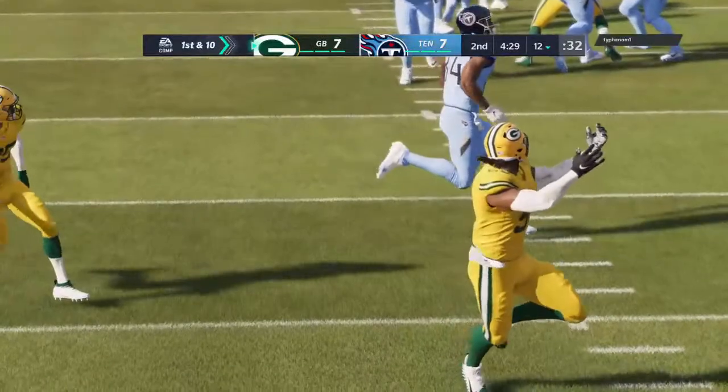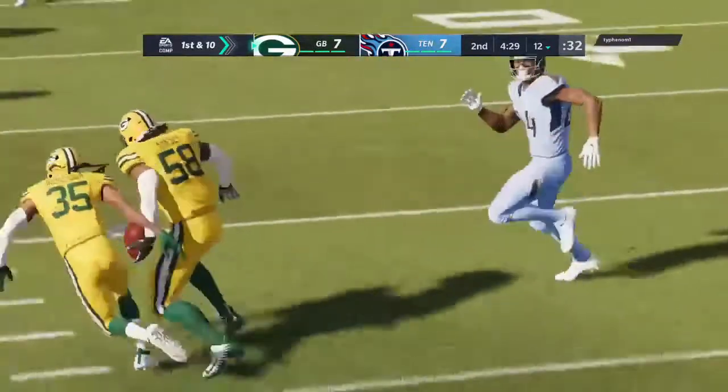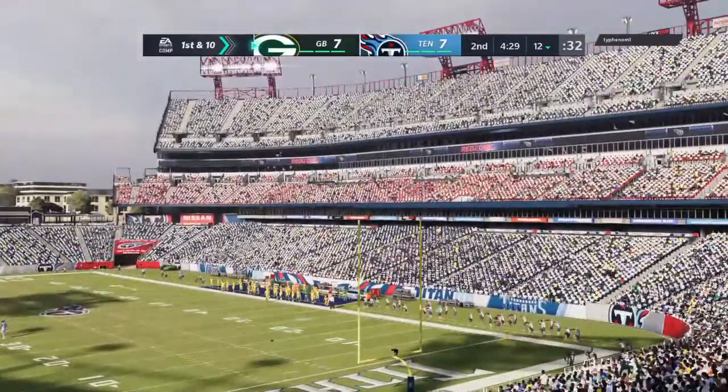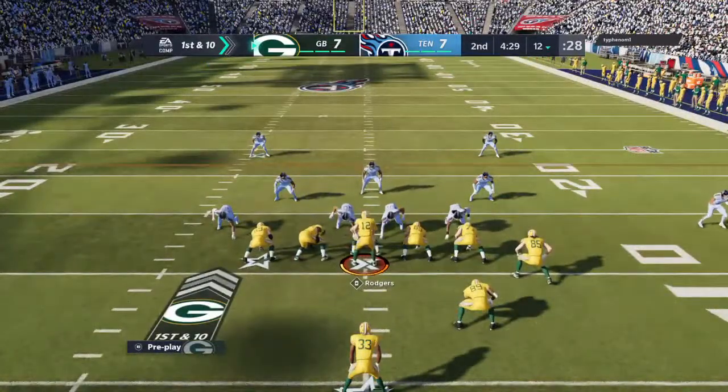I don't know if this was a case of being a little bit too greedy with the opportunity to put points on the board, but give credit to the guys on the defensive side. Hung in there, battled, and made a key play. The Packer offense ready to get their next drive underway.